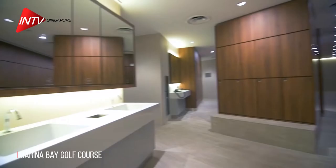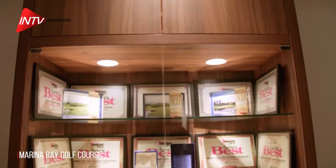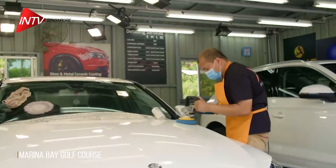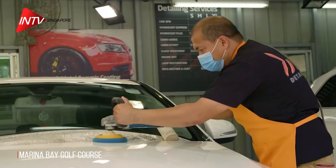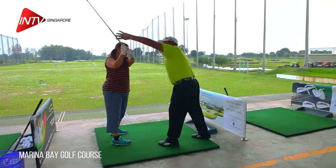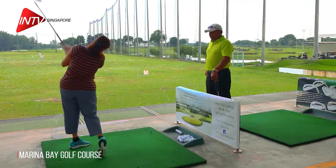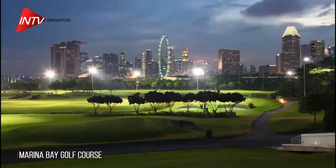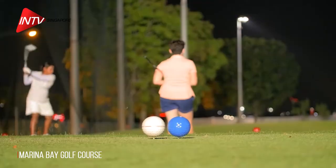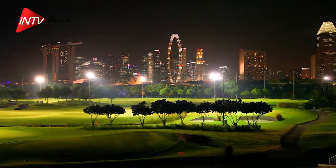With contemporary shower and locker facilities, plus a cozy lounge for VIPs, golfers can expect warm hospitality at Marina Bay Golf Course. And when golfers are done playing on the course, they can pick up their well-groomed cars from the auto detailing workshop. For younger or beginner golfers, Star Golf Academy offers various programs with customized modules to cater to all skill levels. Marina Bay Golf Course is one of the few golf courses in Singapore open for night golfing. So don't let the fun stop when the sun sets. Marina Bay Golf Course offers everything a discerning golfer could ask for.